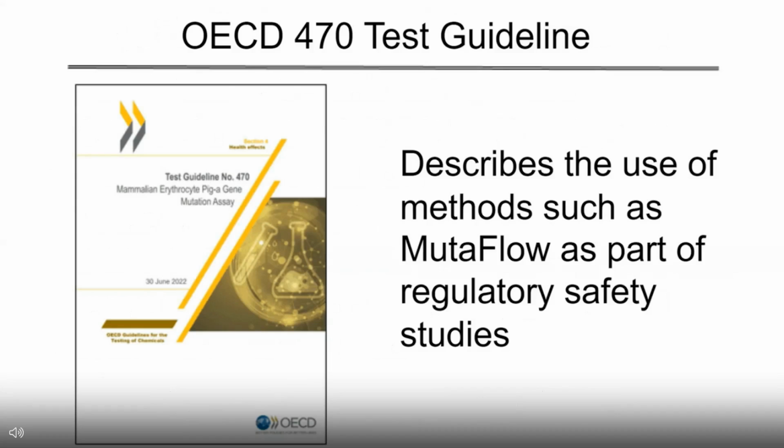Here it is right here. Here's the OECD 470 test guideline. This is a picture of the cover of it, and you can see the title Mammalian Erythrocyte Pig-A Gene Mutation Assay. Ultimately, what this does is it describes the use of these methods, which includes the MutaFlow assay, which is commercially available and was the one that was developed at Litron, and how it gets used as part of regulatory safety studies.